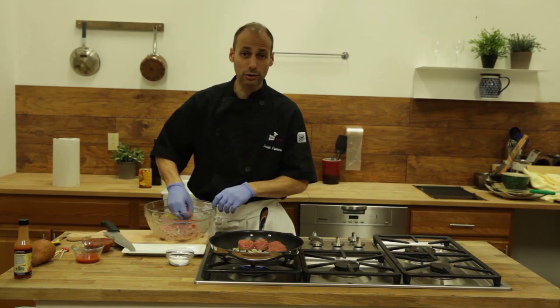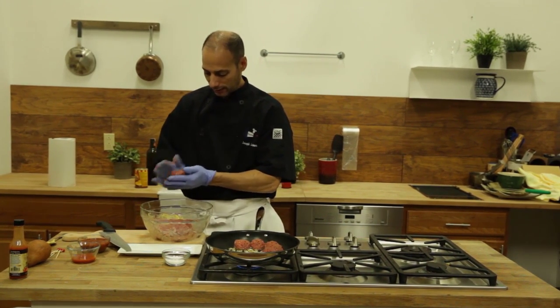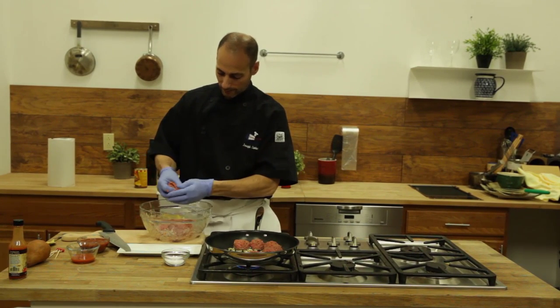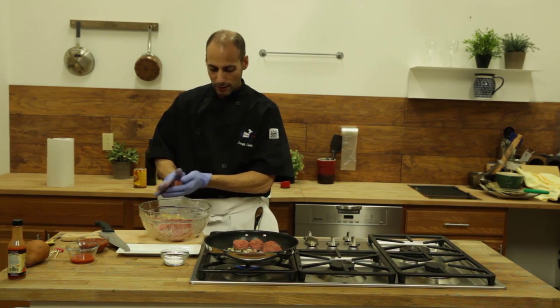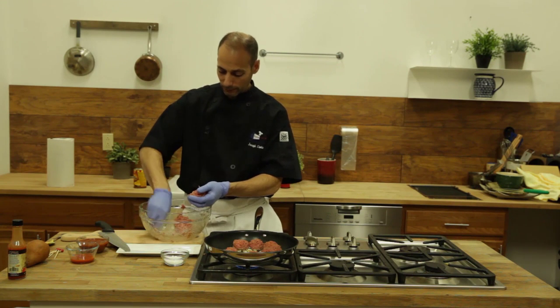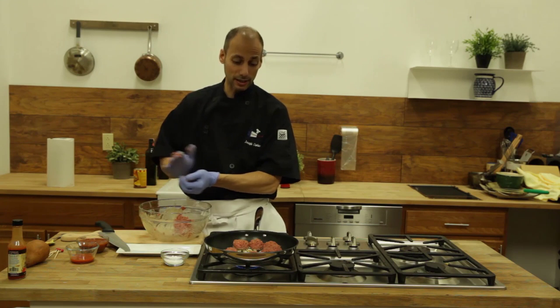All right, so again, you don't want too much oil in this either. Too much oil is definitely a bad thing. And we're going to take our meatballs, roll them around nice. There's a couple of things you can do with this dish, too. You could add honey. You could add a little bit of sugar. You could add a little bit of agave or maple syrup to give it that sweet kick.